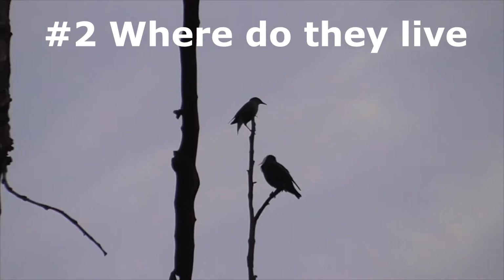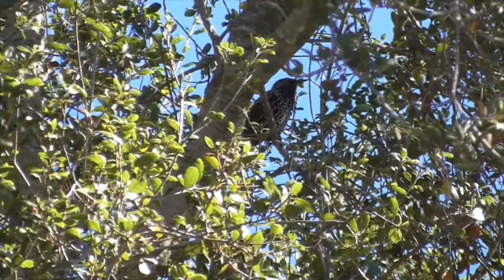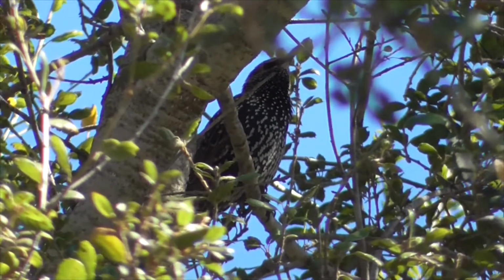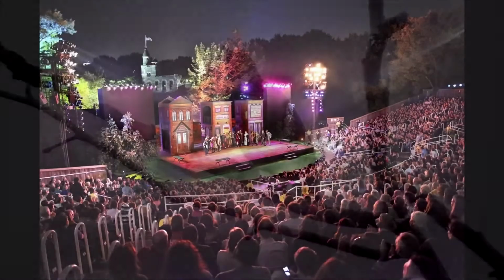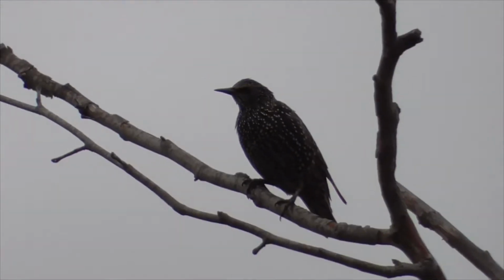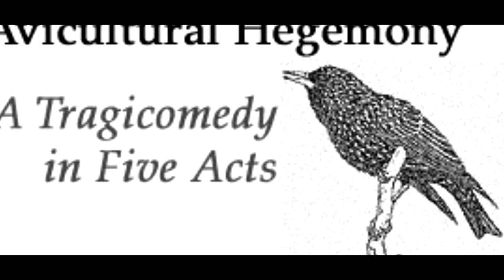Number 2, where does he live? Originally he's native to England and Ireland, but he's introduced worldwide to Australia, New Zealand, Argentina, South Africa, Fiji, Canada, Mexico, and the United States. In fact, all the European starlings in North America descended from 100 birds set loose in New York in Central Park by a group of Shakespeare fanatics in the 1890s who had a mission to introduce all the birds found in Shakespearean plays to America. And our starlings here are mentioned in Shakespeare's Henry IV, Part 1.